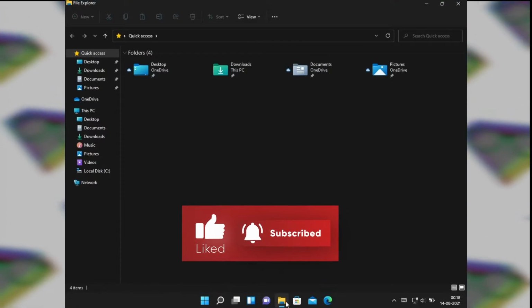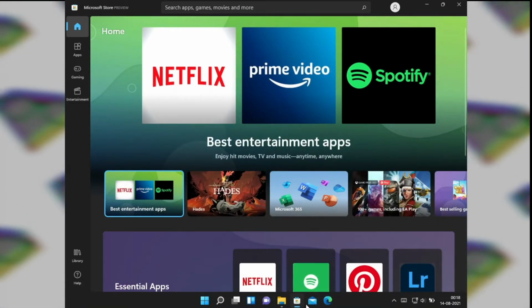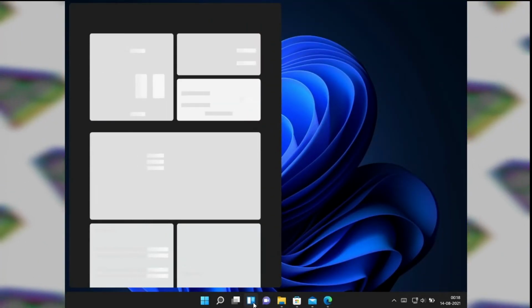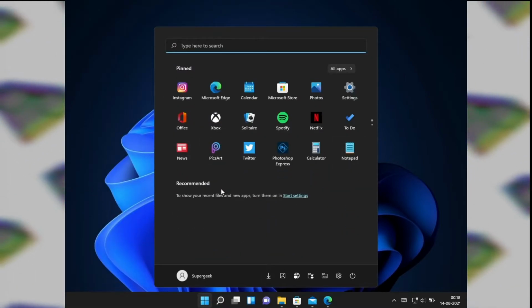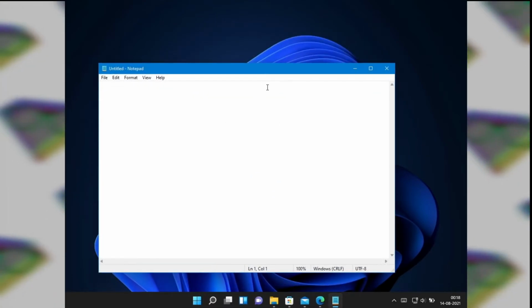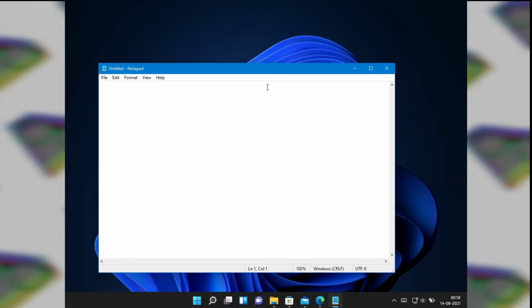Now what I'm going to try is open some files, open some apps, Mail, Edge. Almost everything is working perfectly fine, including features like widgets and the Start menu. Now what I'm going to do is restart my PC and let's see what happens.